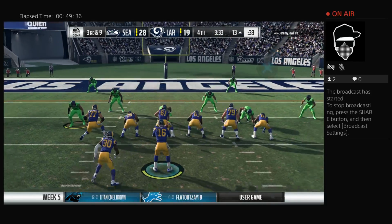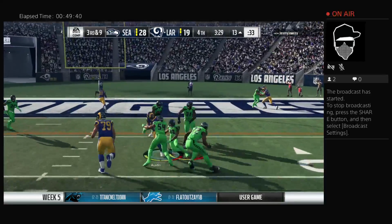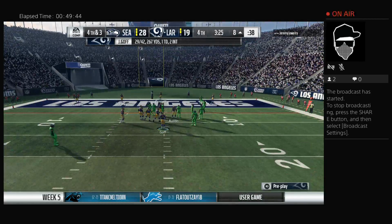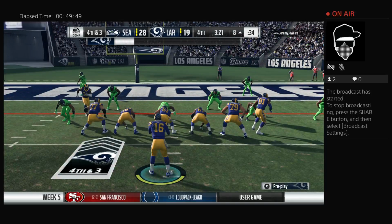Well, that call makes sense because they've been throwing it well on this drive, and once again they show passing formation, showing the shotgun. Then they ran out of it. That's a nice play by them defensively, though, to hold it to a short gain. Just a 5-yard pickup, and it leads to fourth down.